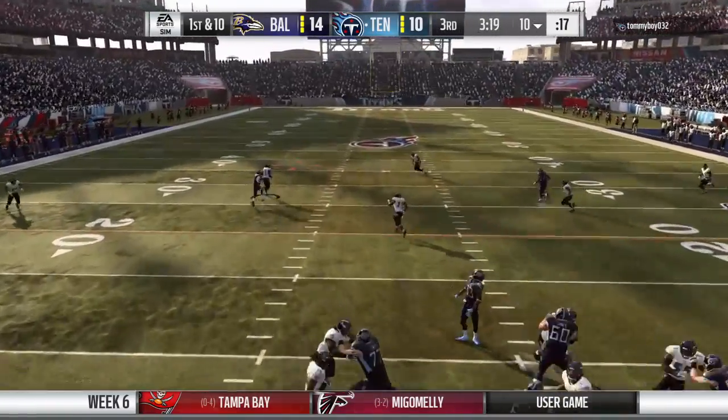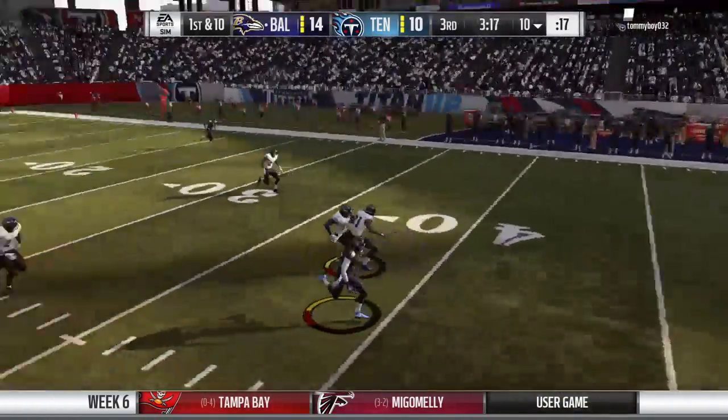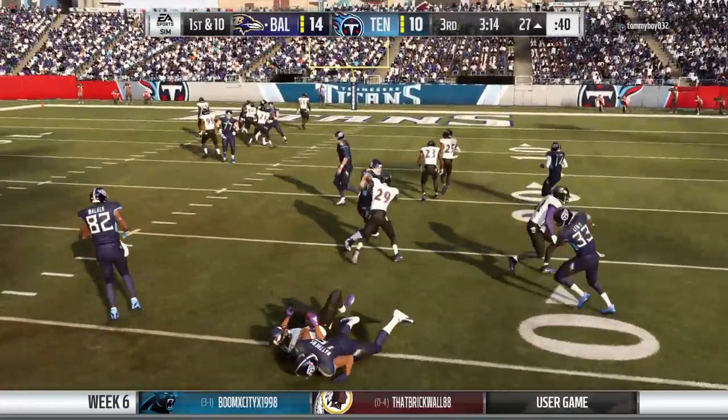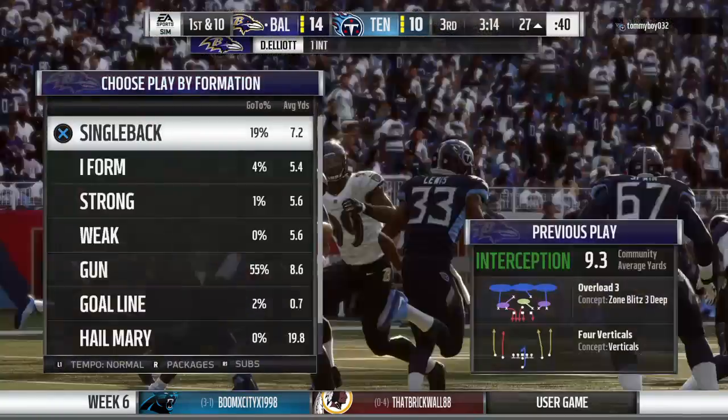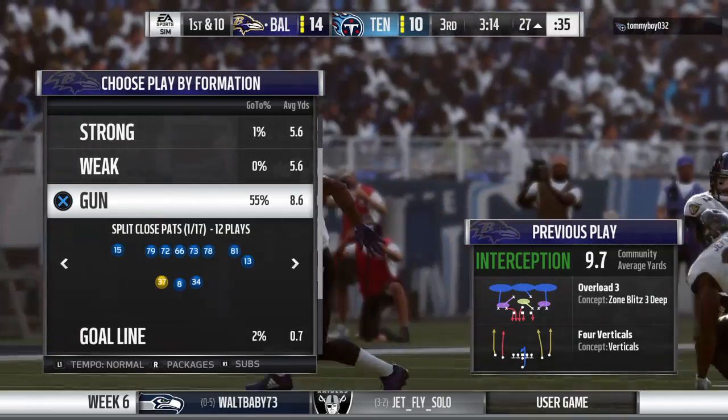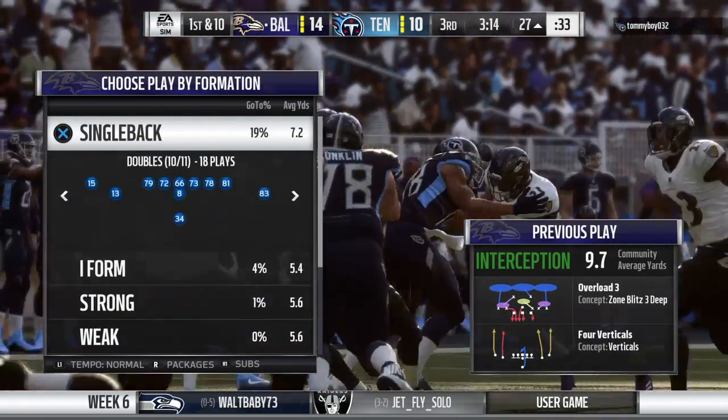Following the interception here, Mariota. And now this is intercepted. My goodness. Picked off at the 38. And he's able to get it back to right around the 27. And the young buck, the rookie, just racked up his first career interception.